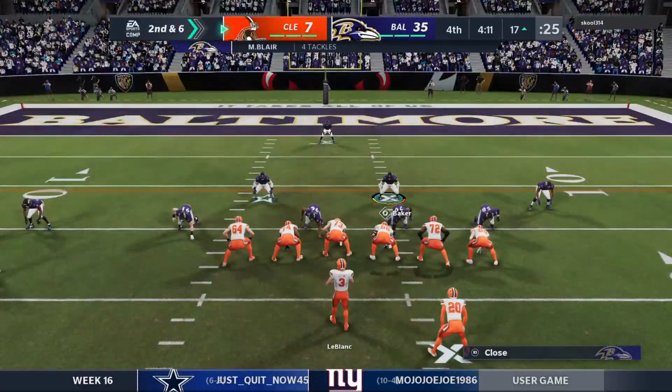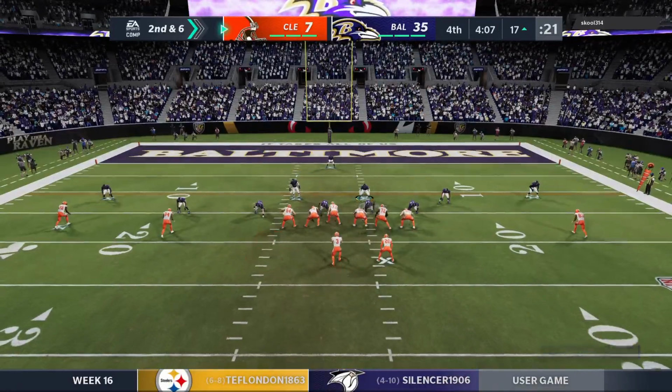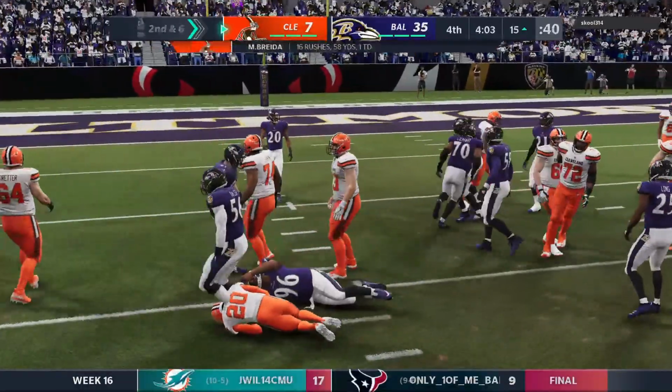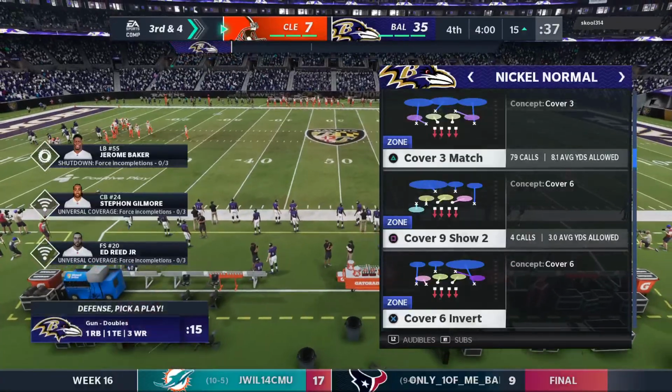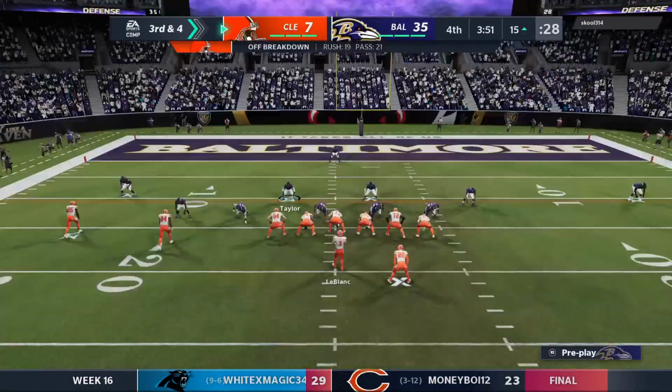Well, they certainly had success throwing the ball on this drive, and not as much running it as we just saw once again on that last play. Stopped after a very short gain. But I wouldn't abandon the run totally, because otherwise, pass rushers just tee off on your quarterback. Makes it very, very difficult for him in that situation. A minimal gain there on the 8th play of the drive.